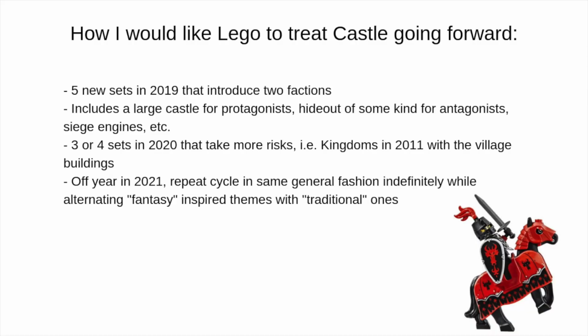So all I want from LEGO, again, is just the bare minimum. Please retain your Castle fans. I've noticed a lot of people that I'm friends with are going back into their dark ages because LEGO's not making anything that appeals to them. I don't blame them, and frankly, I'm considering it myself.